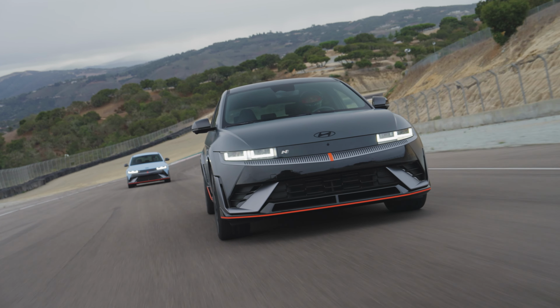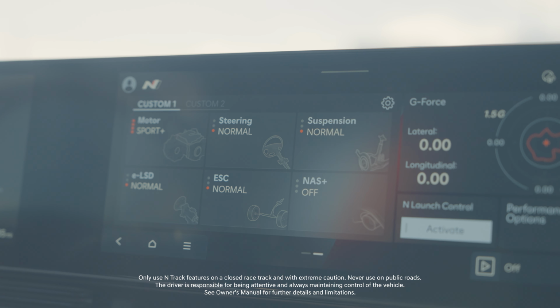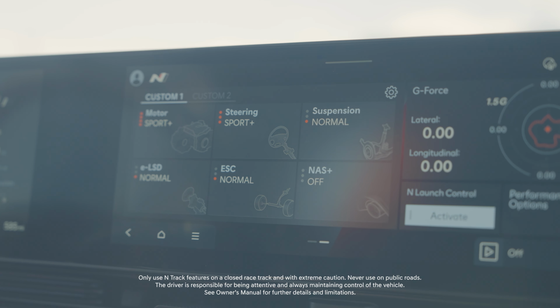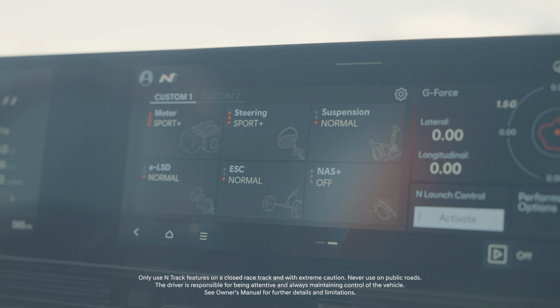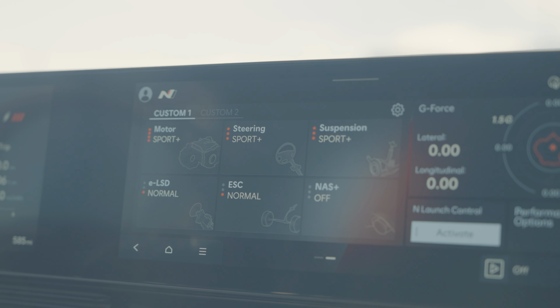Okay, so the track settings we're gonna use today, on the motor, you want it maxed all the way. That gives you full power, full response. Then steering, we go all the way on this one as well. It gives you a nice heavy feel, a lot of feedback. Suspension, because we're on a nice smooth track, we're gonna go all the way dialed in on that.